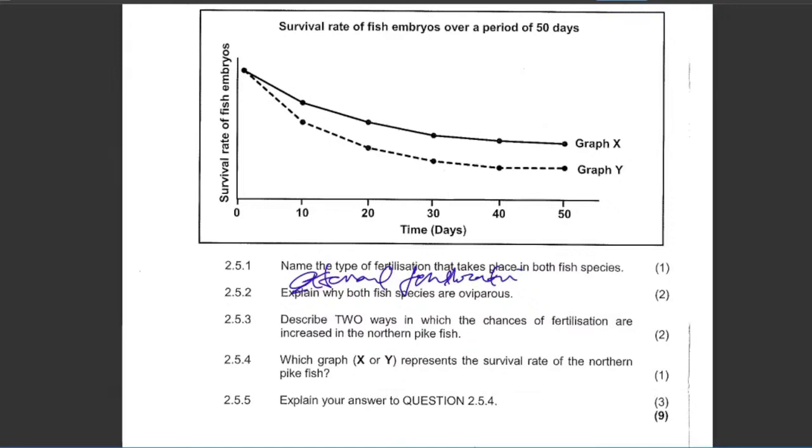Yes. Explain why both fish are oviparous. Remember, oviparous animals are those which lay eggs and the development is outside. Therefore, it is because they lay eggs, and then development is outside the female's body.